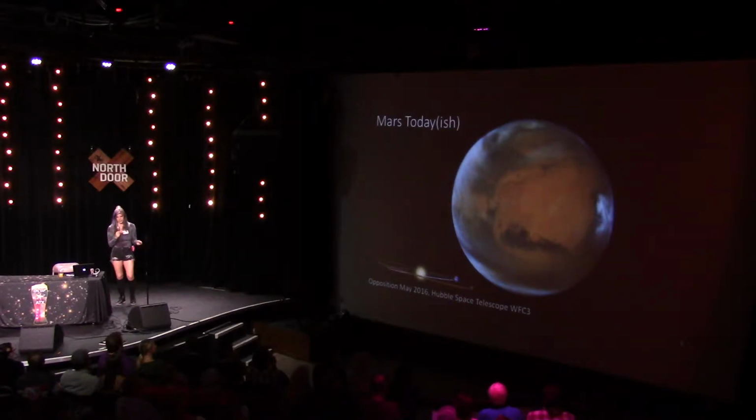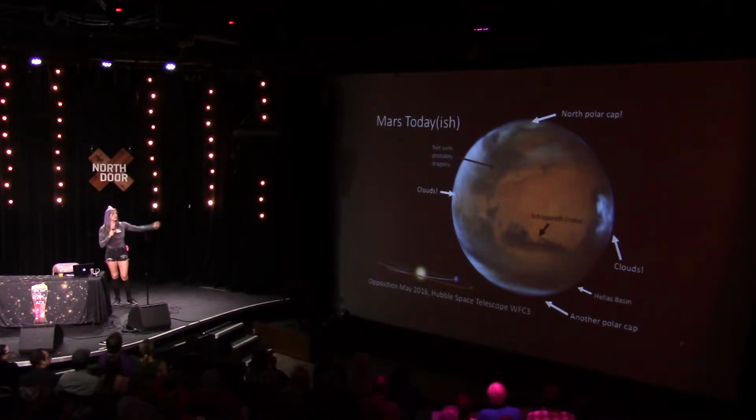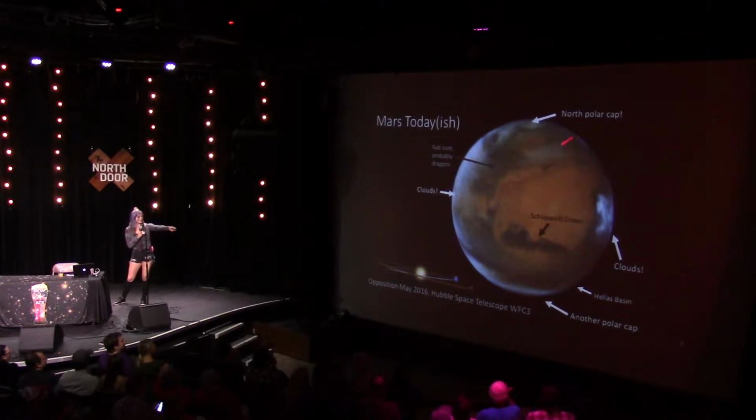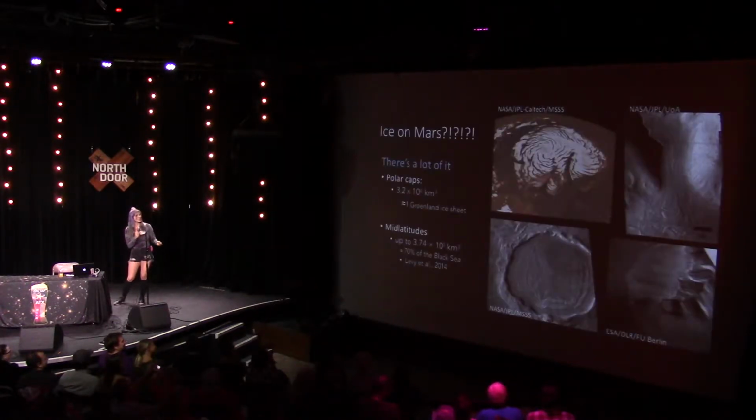The last observation I wanted you to make was that we have these white spots at the north and south poles. They're kind of obscured by clouds, but those are actually water ice. There is so much water ice on Mars that we can see it from Earth. It's on the surface. It's huge. There's a gigantic amount of it. And I've labeled it here for y'all. And also some craters. I know there's some Martian geographers in the room. I know you're here. Okay, next slide.